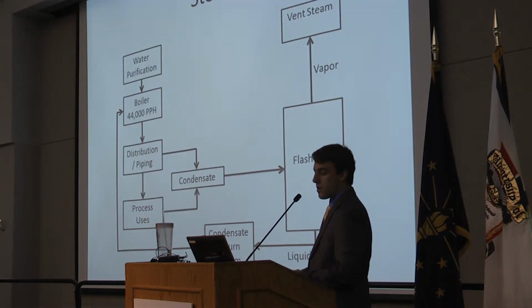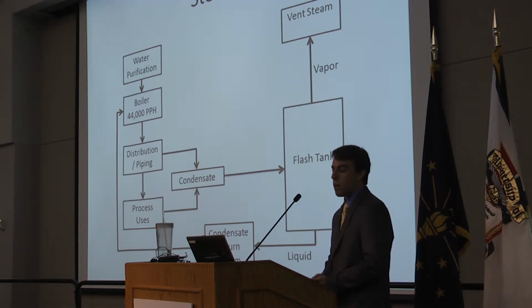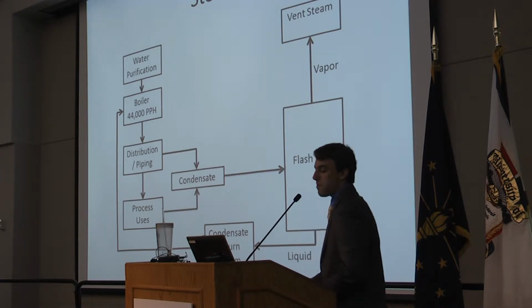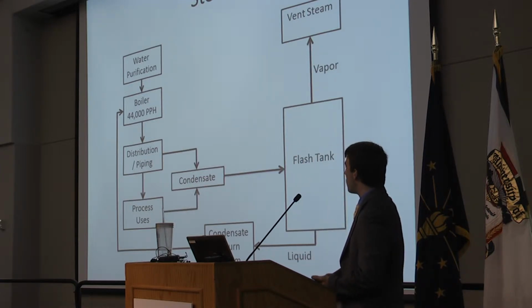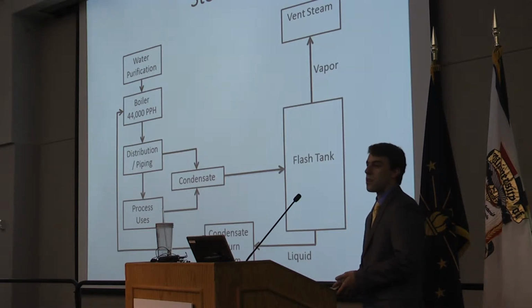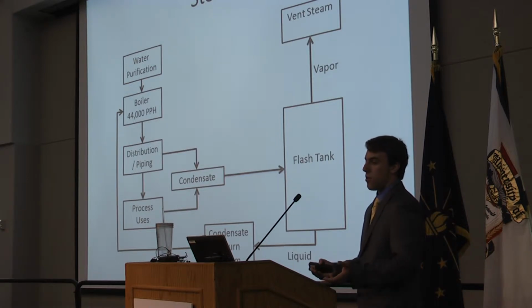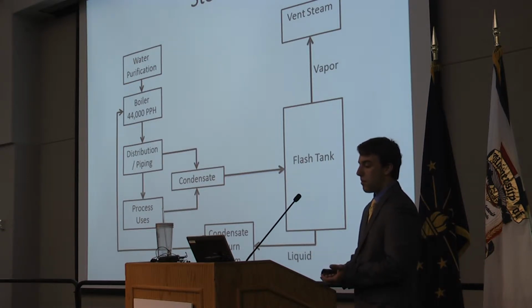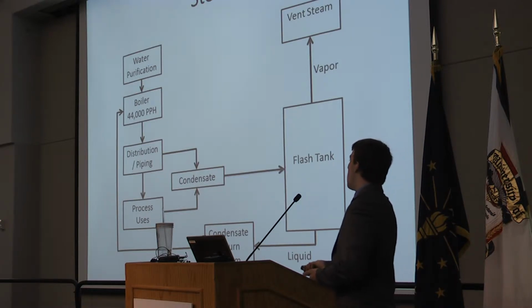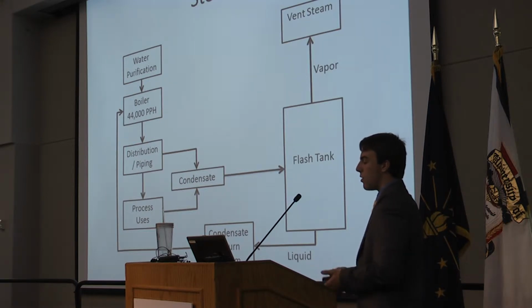and Bristol Myers' system produces about 44,000 pounds per hour of steam on average. And then that steam is pushed through the distribution and piping system to the various process uses. Whenever the energy is pulled out of the steam system, condensate forms, so the steam condenses into water. It's collected through steam traps and piped back. And it's supposed to be piped back to the boiler.